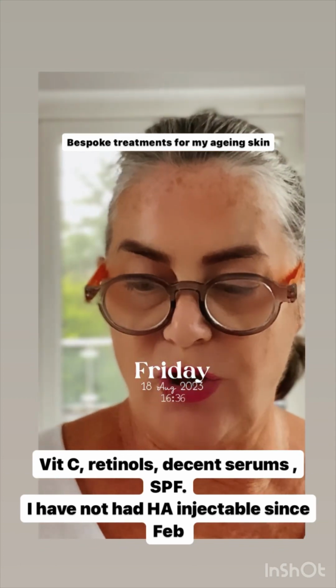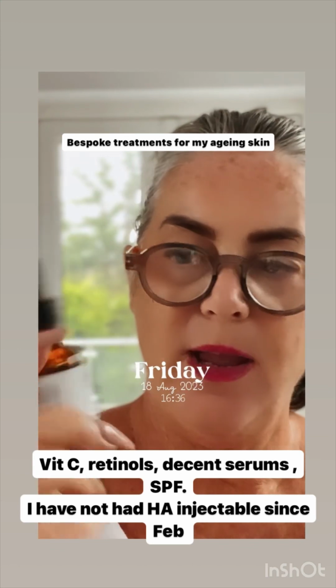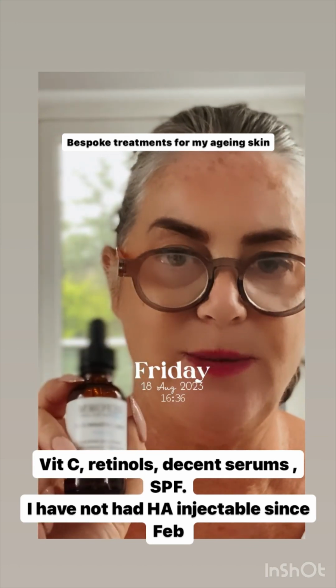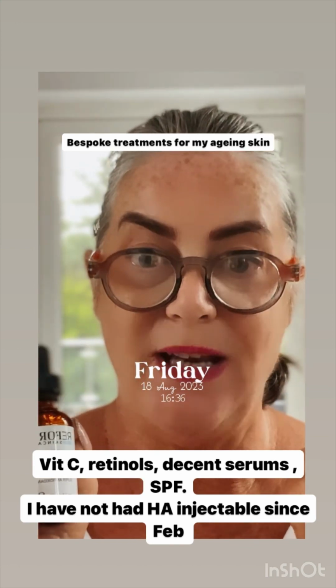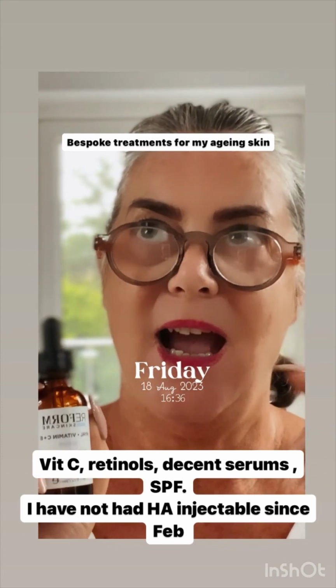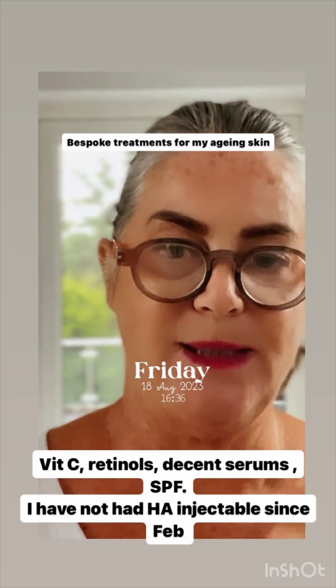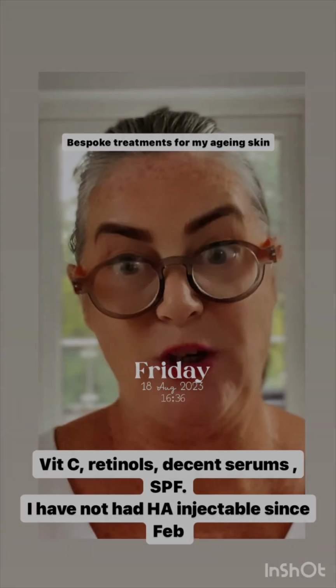Anyway, Sharna has recently added vitamin C by Reform, so hyaluronic acid, vitamin C and E. After I do my double cleanse in the morning, I add this first, and then I go on to the Ultimate Boost, which is here, and then my SPF. So that's after my double cleanse.